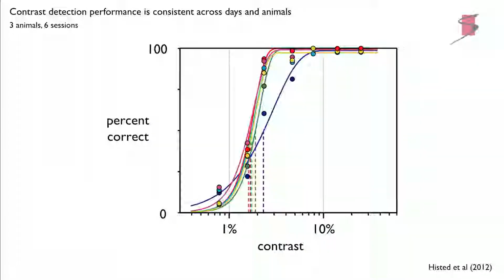We lose about half the mice we train. They just drop out along the way for not performing well, but a good fraction of the animals become pretty proficient. These are just 6 sessions from 3 animals and just sort of show the level of replicability that we can get. Pretty good thresholds. 1 bad day in here. Mice sometimes go through bad days or bad weeks, but in general, it's pretty obvious when they're working well.